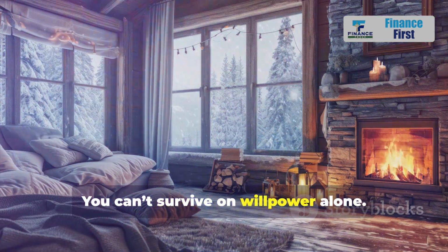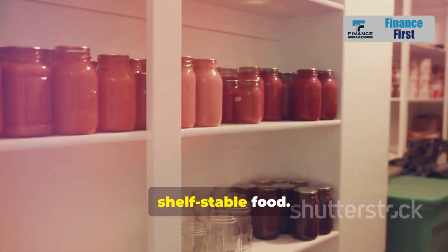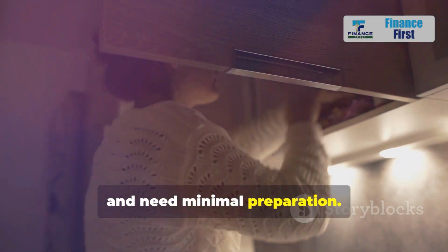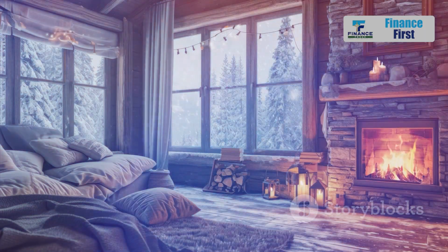You can't survive on willpower alone. When a winter blackout hits, you need ready-to-eat, shelf-stable food. Think canned soups, protein bars, nuts, dried fruit, and freeze-dried meals. They're lightweight, easy to store, and need minimal preparation. And don't forget comfort foods like chocolate to boost morale.